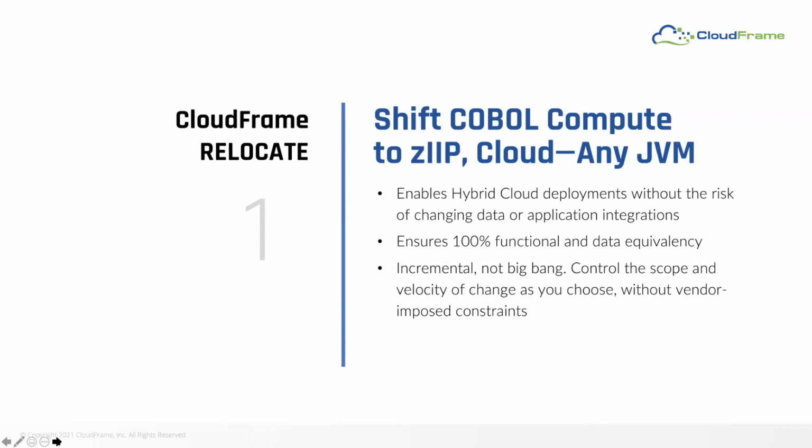Access to DB2, and this is interesting, we'll talk about that a little more as well. Access to DB2 is done through JDBC. What's interesting about accessing DB2 through JDBC is that most of that logic now becomes zIIP eligible on the mainframe. IBM's done a great job here with supporting Java and creating the financial incentives. And CloudFrame is giving companies a way to really take advantage of those incentives without needing to make decades-long investments in Java development.